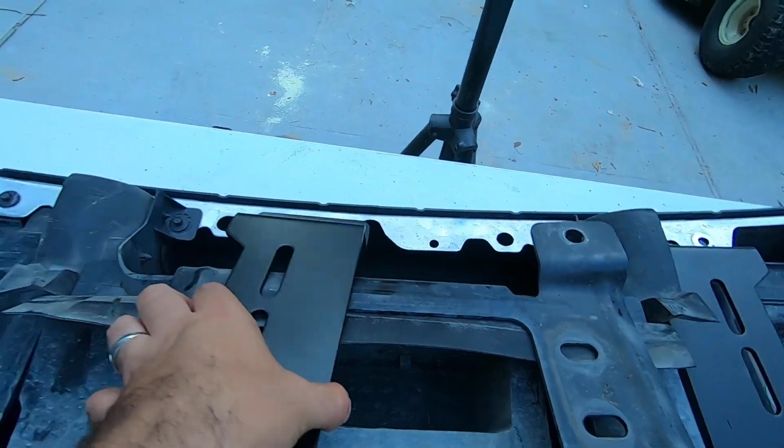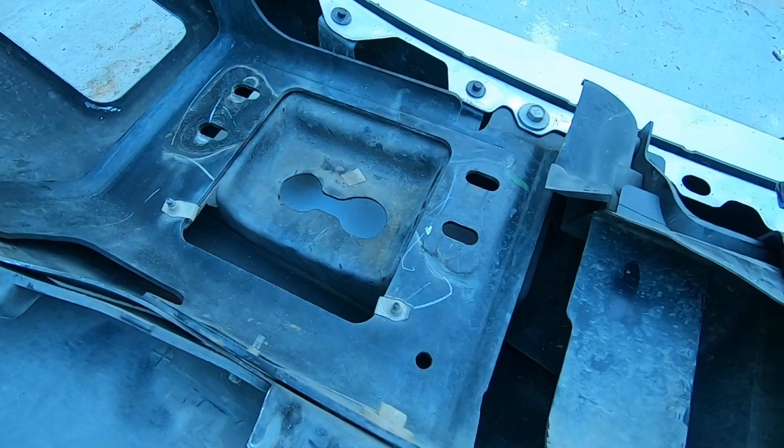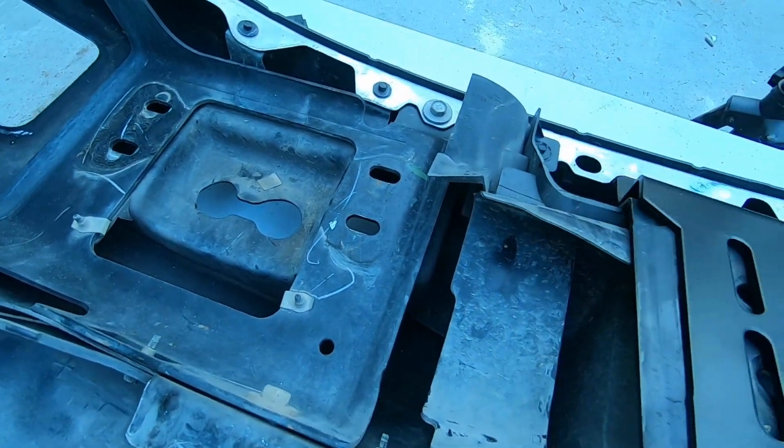So that's what we'll do on this one. I'll do a little time lapse and show you me taking out the bumper and putting the other bracket on.